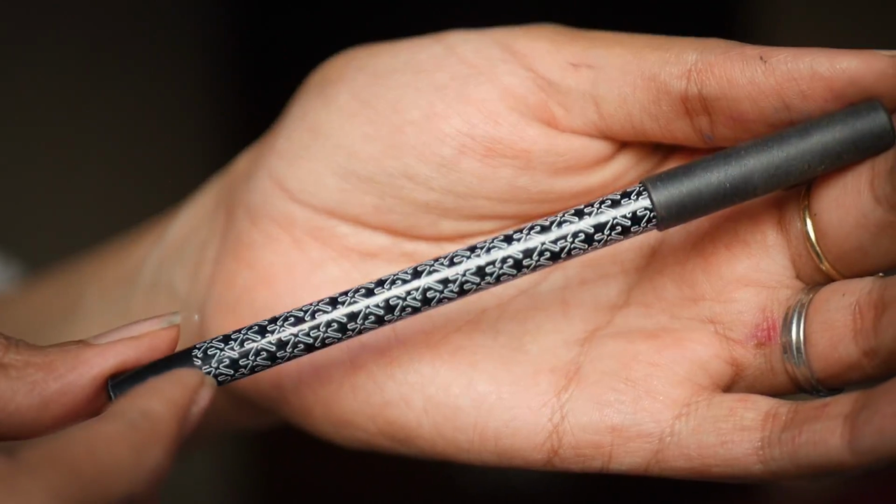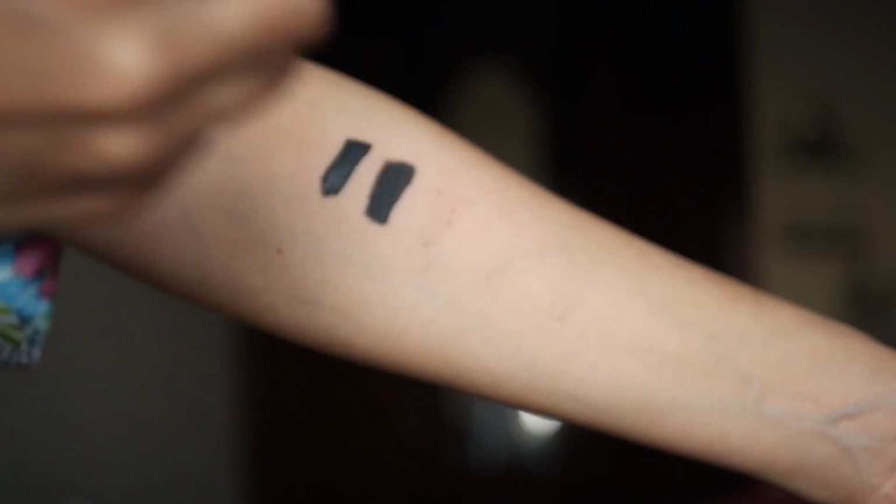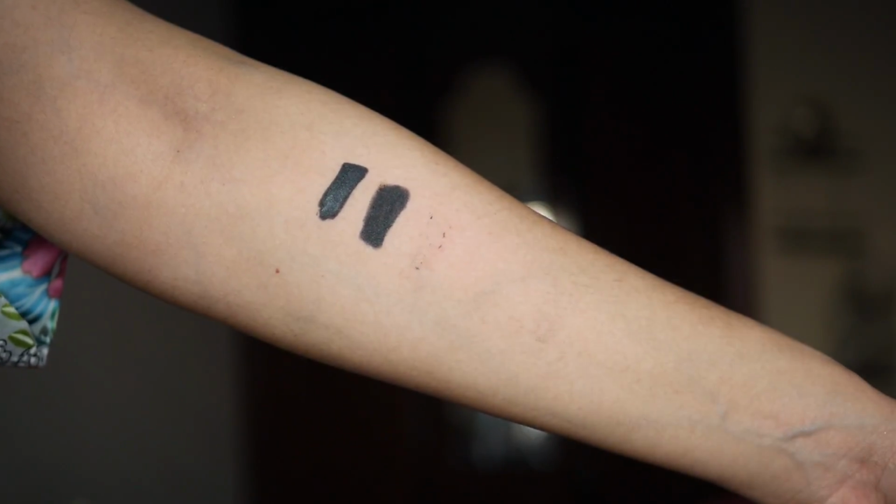Then we have the KAYBEAUTY gel pencil, which I think is better than her retractable one. It is not as dark as another retractable one that she has, but oh boy, does this last on your waterline for a very long time. It is pretty dark for an eye pencil. It's fantastic. At least for me, it has not made my eyes water, and I just love how pitch black it is and how creamy it is on the waterline. But once you give it time to set, it takes about a minute or two, and once it does, guys, it is just not going to budge at all.